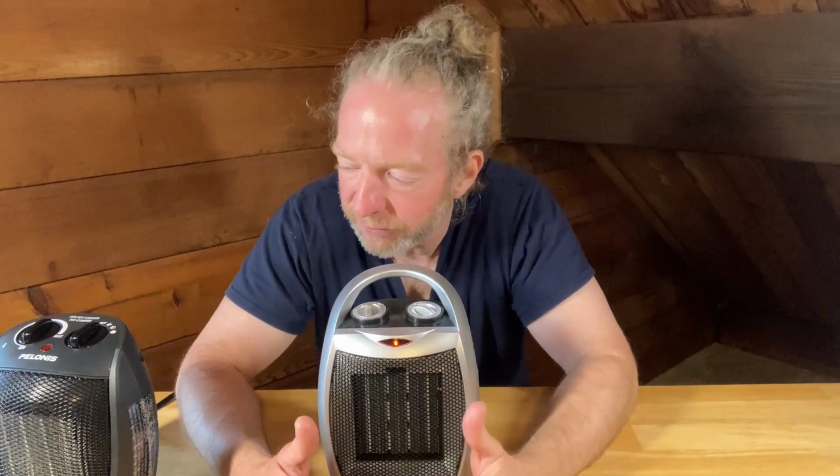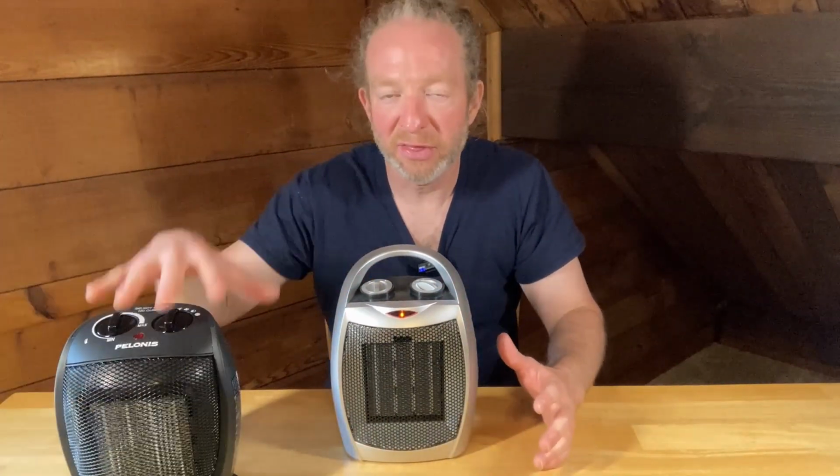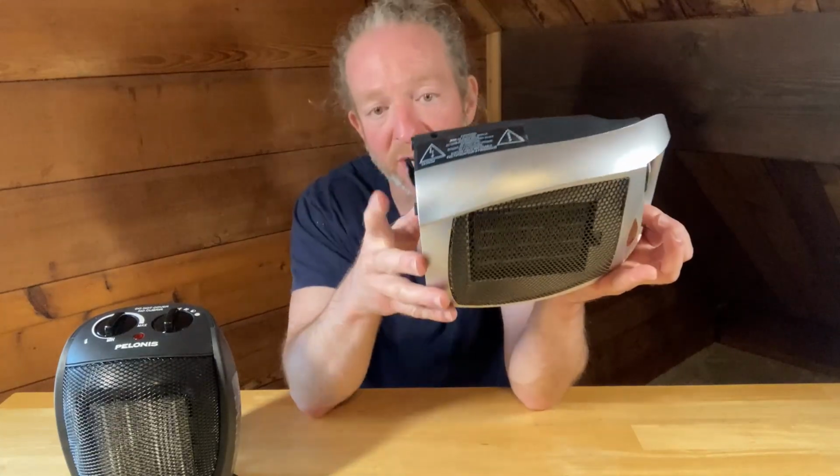It has a slight rattle. I don't know if you can hear it in the microphone. And again, it's probably because I've used this one a lot more than the Pelonis. This has undergone a lot more use. Shuts off, so the safety feature does work.